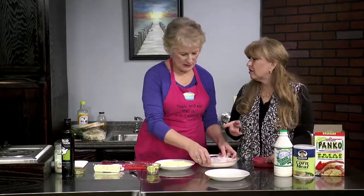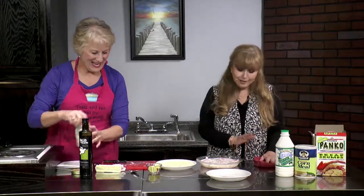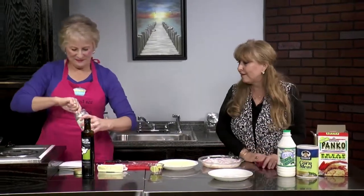My son drinks that stuff right out of the bottle. I do too. Oh my goodness. I never got used to that flavor, but when it comes to frying, that looks good.